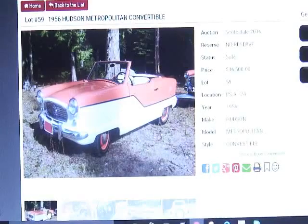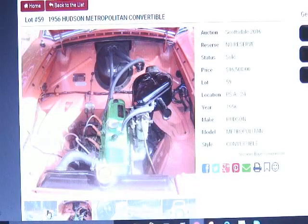Next is a 1956 Hudson. The model is a Metropolitan and is convertible. It's peach colored and white. And we're talking another tiny car with a tiny, tiny engine. Let's take a look at the photos. Okay, here's photos of it. Pretty little car right here. Oh, look at there. Tiny little engine.